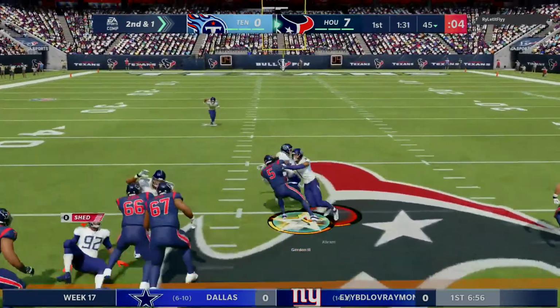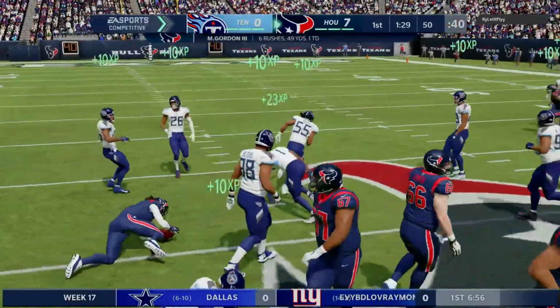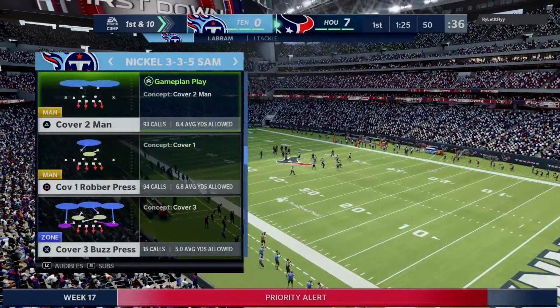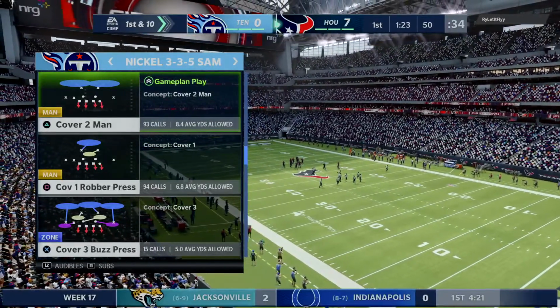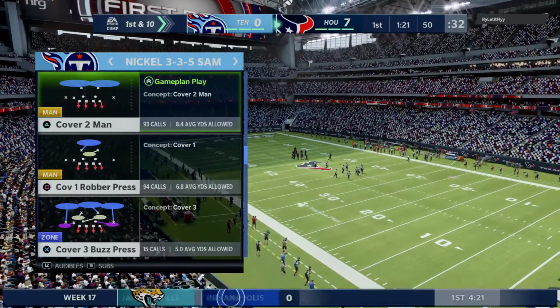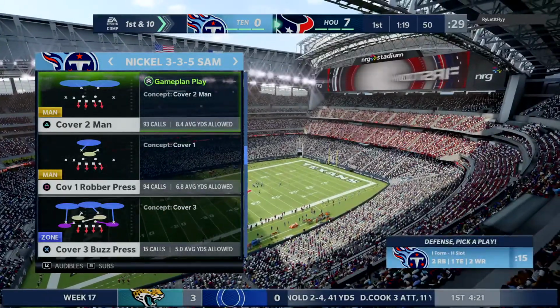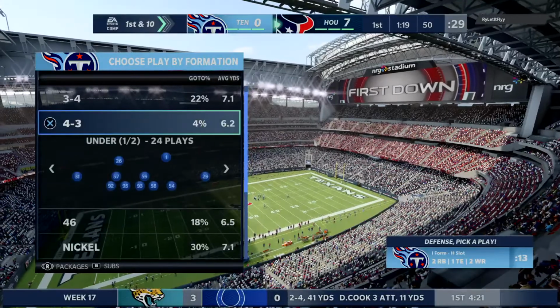They'll give it to Gordon out of the shotgun, and he'll get it out to midfield. Looks like they'll spot it right at midfield at the 50. A gain of 5, good enough for the first down. Well, they came into this game saying it was important that they set the tone and show that they can run the football. And I believe that they've done that here in the first quarter.